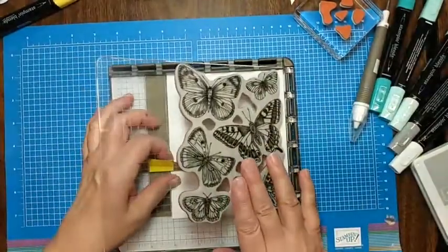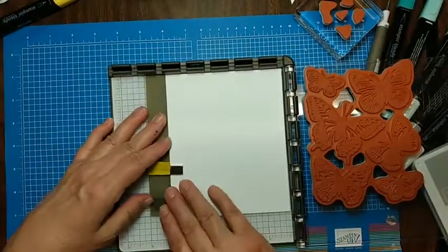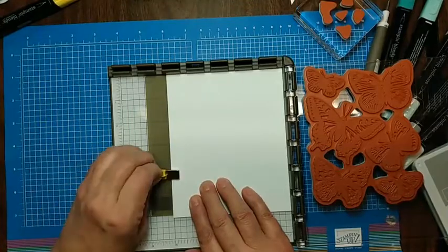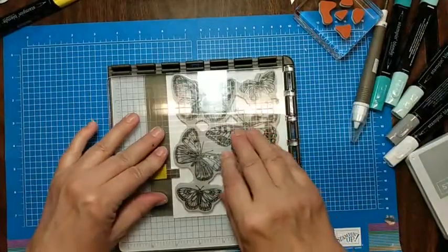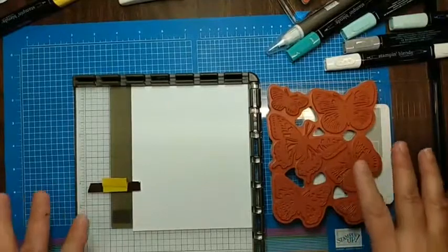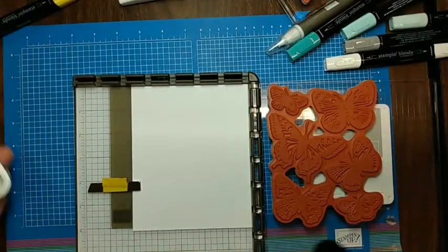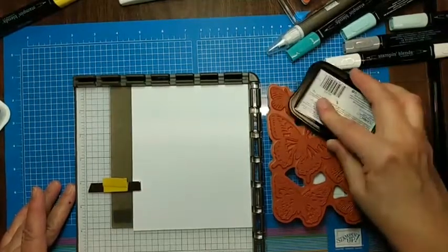Nope. I don't want to move my paper, but that's why I didn't ink up yet, because I know there's a little spot on here that this will fit. There we go. Perfect. That'll give you a nice base to ink your stuff up on. And then we are going to ink this up.